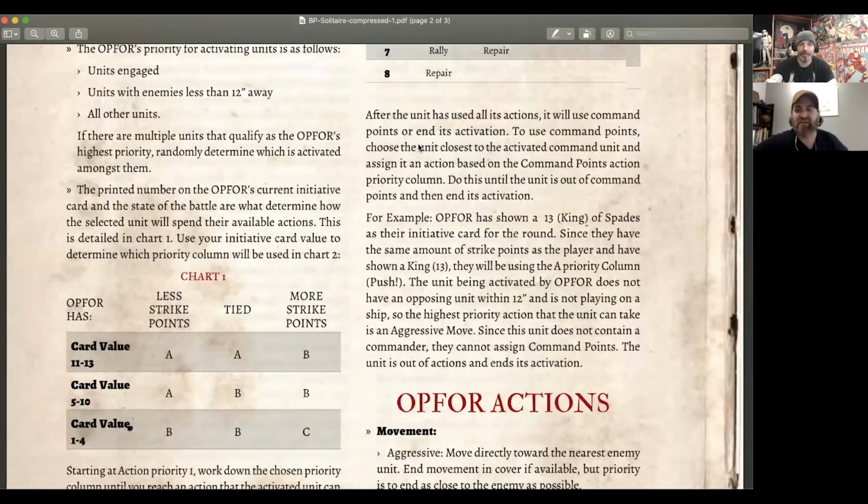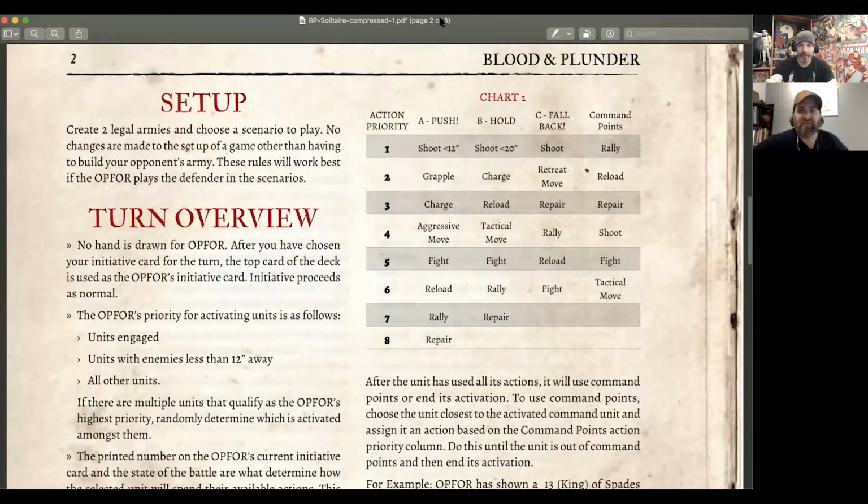So there's kind of just a really intuitive system to decide which units, and if it's questionable, just do a quick roll off in the hand. So I tried to make it as unintrusive as possible, so you're not constantly sitting there thinking what the AI has to do, or checking 100 things, right? It's just card draw, check the 2 charts, and that's it. You just kind of move on from there. And it runs surprisingly well. It's weird to play against it, almost.